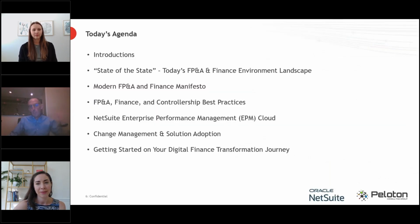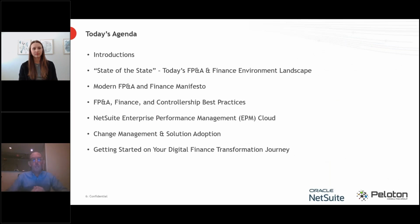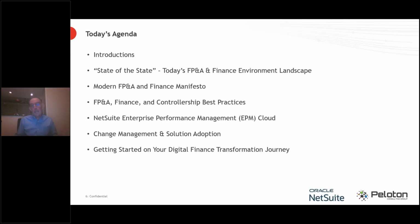In terms of the agenda, we're talking about introductions, and we'll do a quick blurb on who Peloton Consulting Group is. I'd like to then anchor ourselves around the state of the state. There are many dynamics in the ecosystem in which we live that impact FP&A, finance, the controllership function, and accounting as well. Then I'd like to wade us into, if you will, something that I consider to be an FP&A and finance manifesto. It's what we as practitioners need to deliver for organizations today.